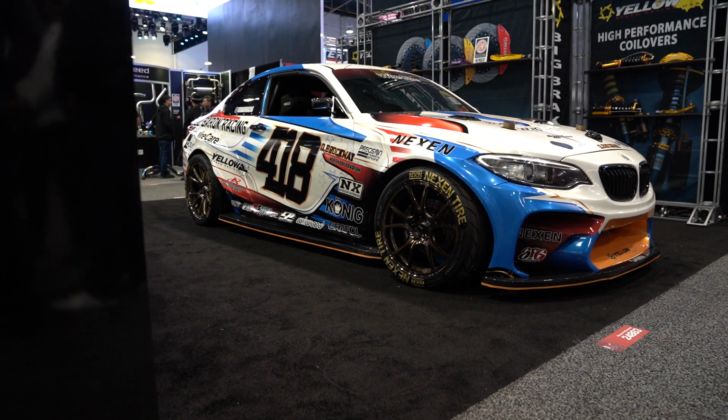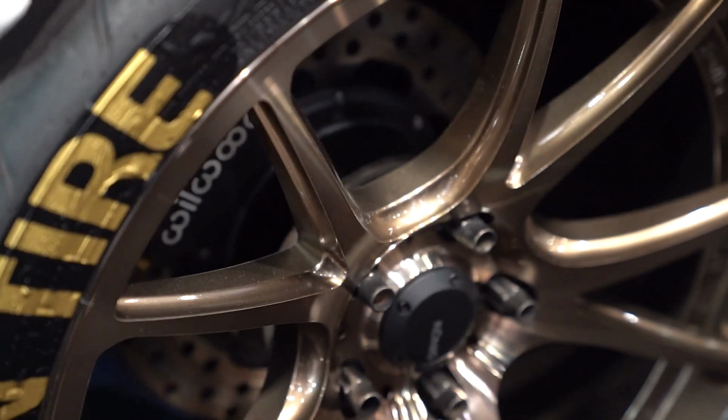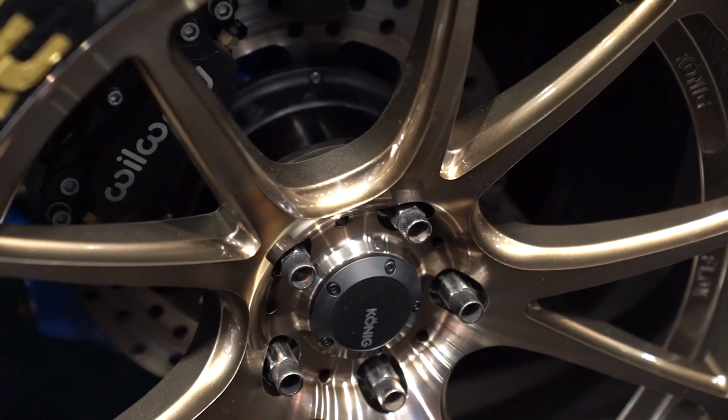So suspension, we know, what are we doing for brakes? We have Wilwood brakes. All right, Wilwood brakes all the way around? All the way around. Okay, cool. We saw the handbrake in there. Dual caliper setup. Yep.